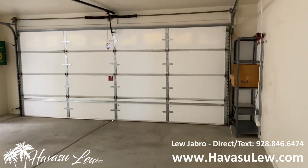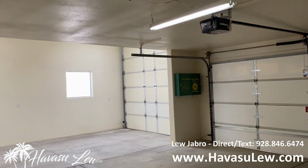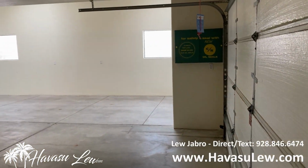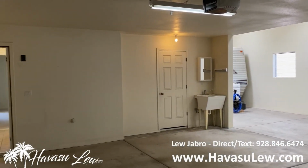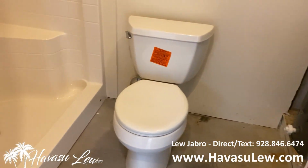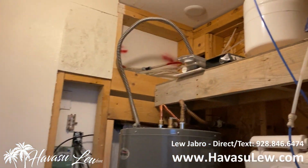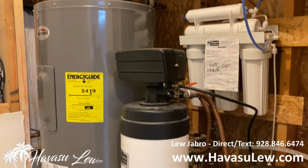All right, so you have a 2-car garage that's 21.8 feet deep. Has your standard 7-foot door. Doors are also insulated. So the 3rd bathroom is actually at the back of the garage. It's got a shower, toilet, and then you have all your RO, water softener, hot water.